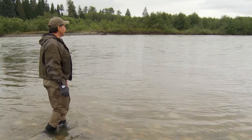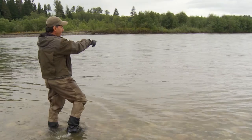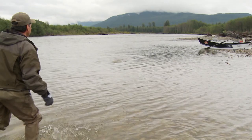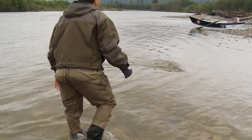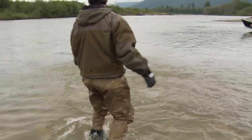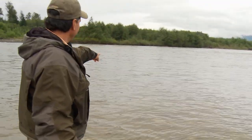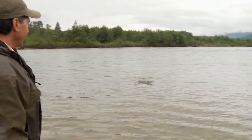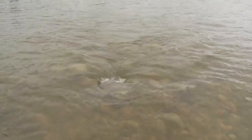You can see the pressure wake. Yeah, right over there. There he is. This is a two-man operation, if you don't have two guys. I don't want him to go again. Oh, he's not ready yet. Oh, look at him out there, eh? Now that's a big fish. Wow. Getting close, Dale.